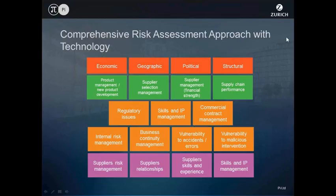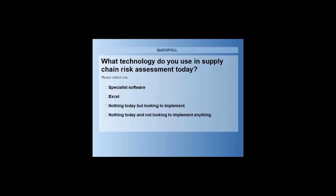And at this point, I will hand back to Susie, who will give you another poll question. That's great. Many thanks indeed, Nick. So the third and final poll question is coming up on the screen now. What technology do you use in supply chain risk assessment today? Perhaps you use specialist software, maybe Excel. Nothing today, but you are looking to implement, or nothing today and not looking to implement anything as such. Please tick the box most appropriate to you. Closing the poll in 3, 2, 1.